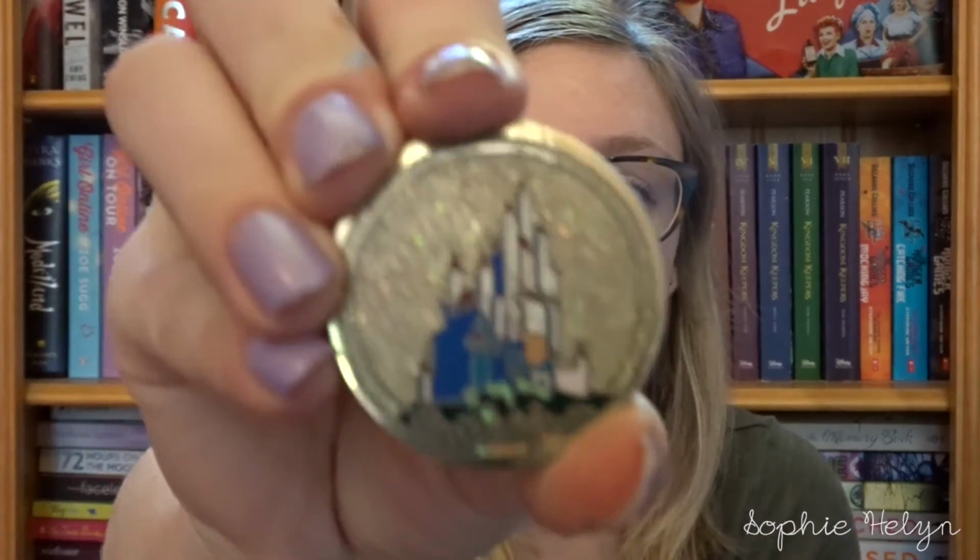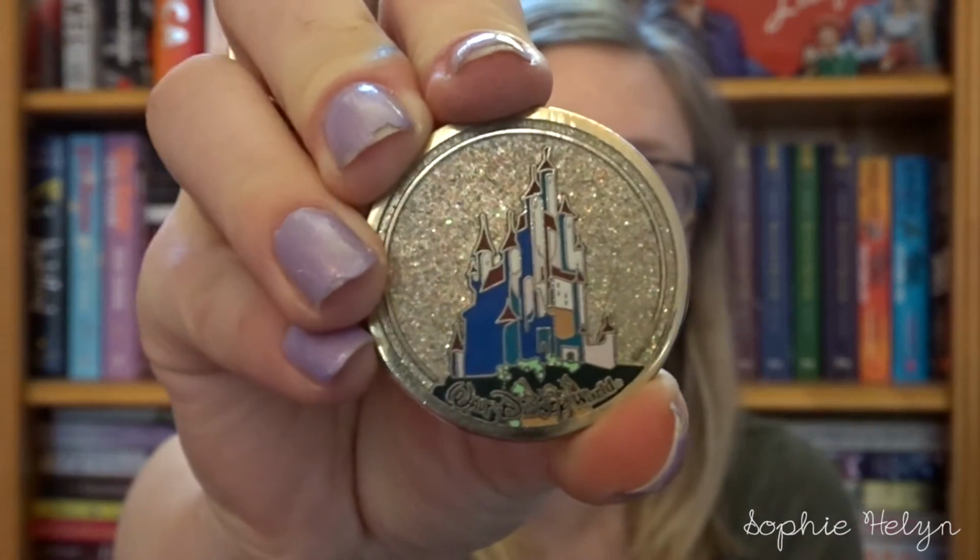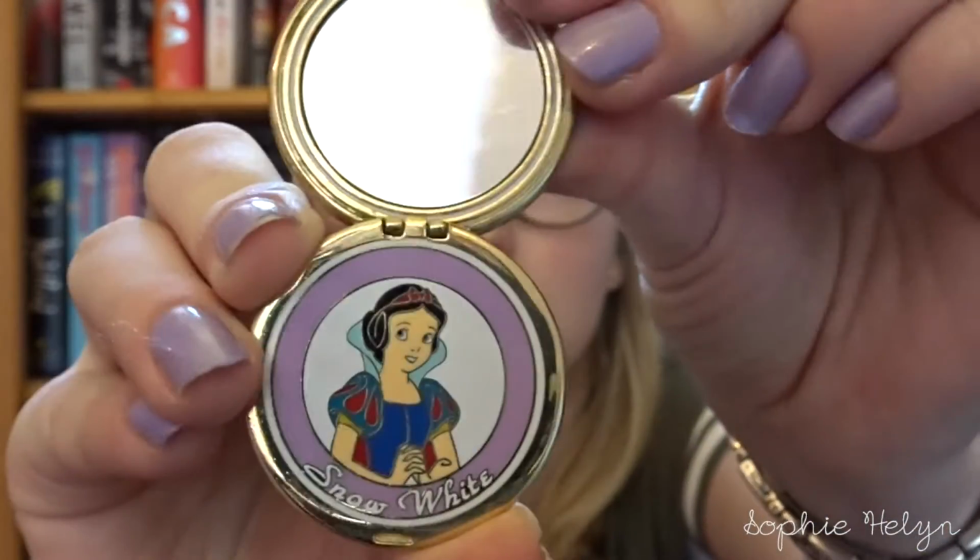The Belle version of this pin was one of the first pins I ever got, and unfortunately it broke, so I'm still on the hunt for a Belle pin. I think I've got Belle and Jasmine left, and then the other one I got was the Snow White one. So that is the castle on the front, and then it opens up to show Snow White. So altogether I now have the Snow White one, the Aurora one, Cinderella one, Tinkerbell, half of a Belle pin, and the Ariel. So I just need Jasmine and a proper Belle one, I think, to complete the collection.